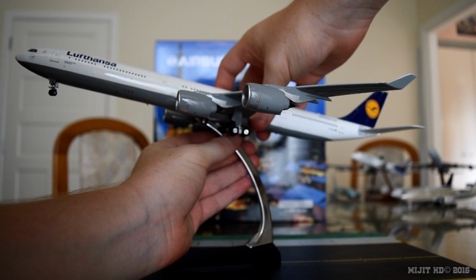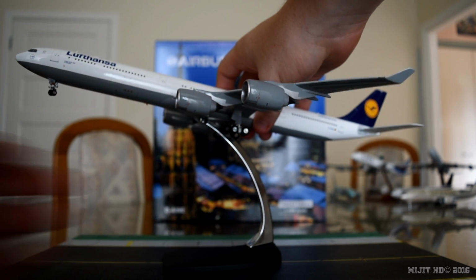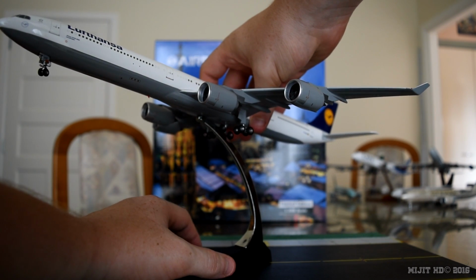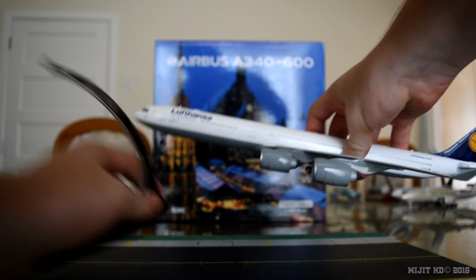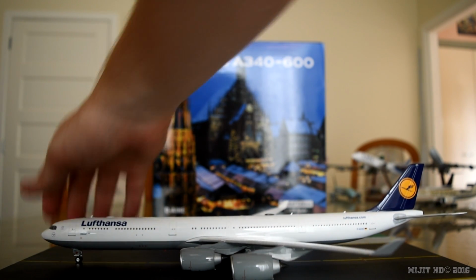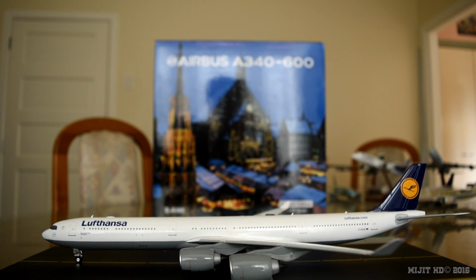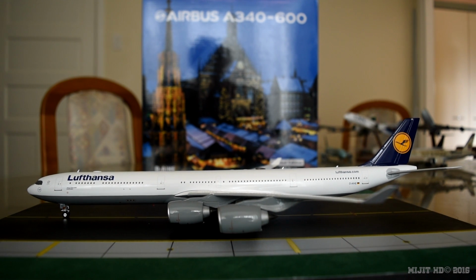Oh wow, this is going to be really bad stand placement because it's really putting a lot of pressure on. Hopefully you can see that. You can. It's putting a lot of pressure on the middle bogie, and I've decided it's not going to be good to keep it on the stand. So I will not be keeping it on the stand, and that is another disappointing part about this model, which is really annoying. There are so many disappointments about this model.